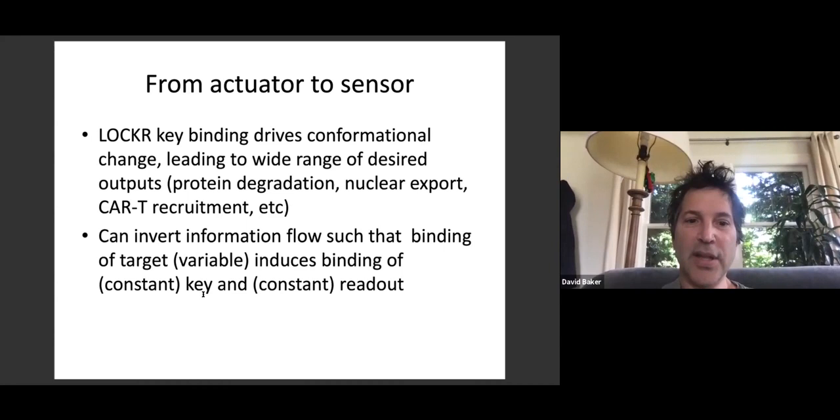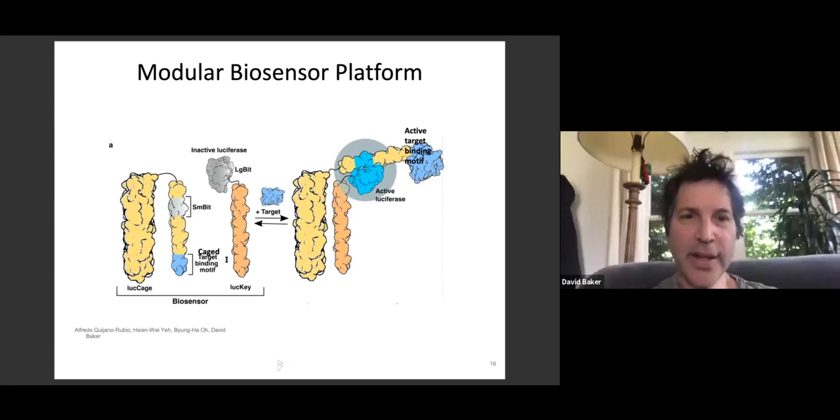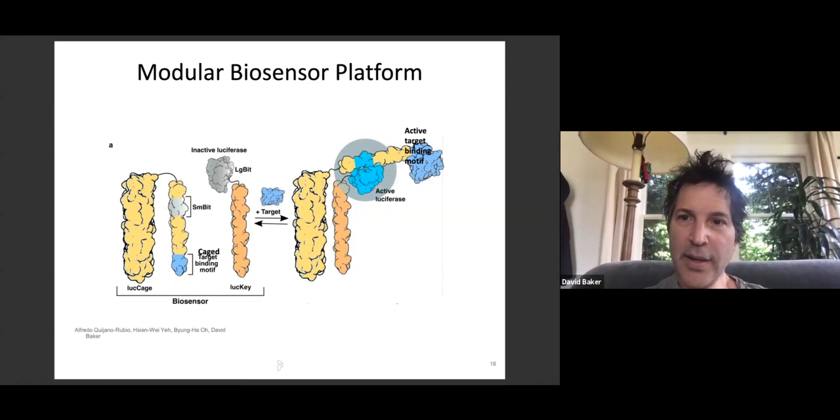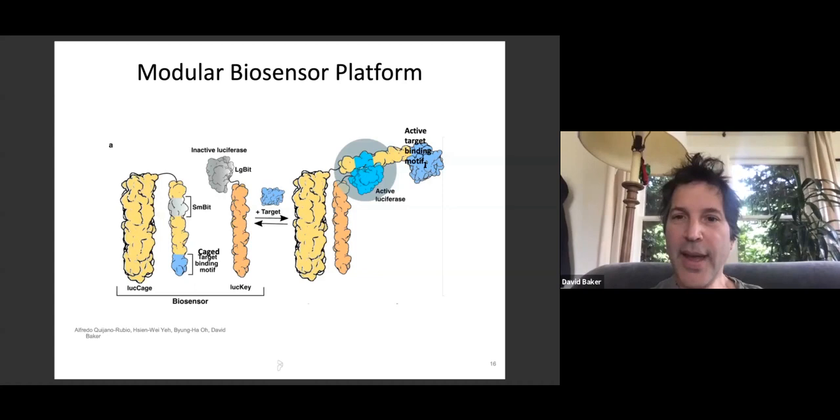And so the way we've implemented that is, here we have that same cage. We have part of luciferase caged here, and we also have a target binding motif here. When the target's present, it binds and pulls open the cage so that the key can bind to the epitope, or the binding motif, and that allows the key to come in. And when the key comes in, it reconstitutes luciferase.